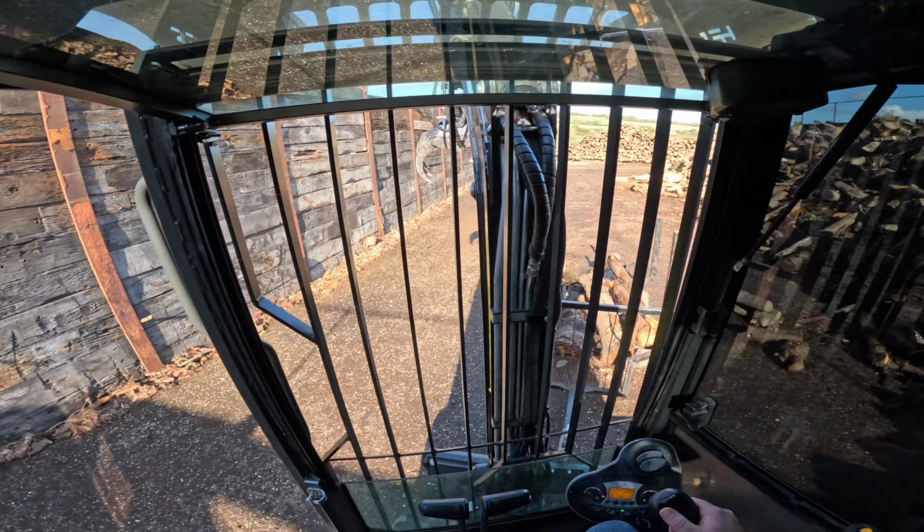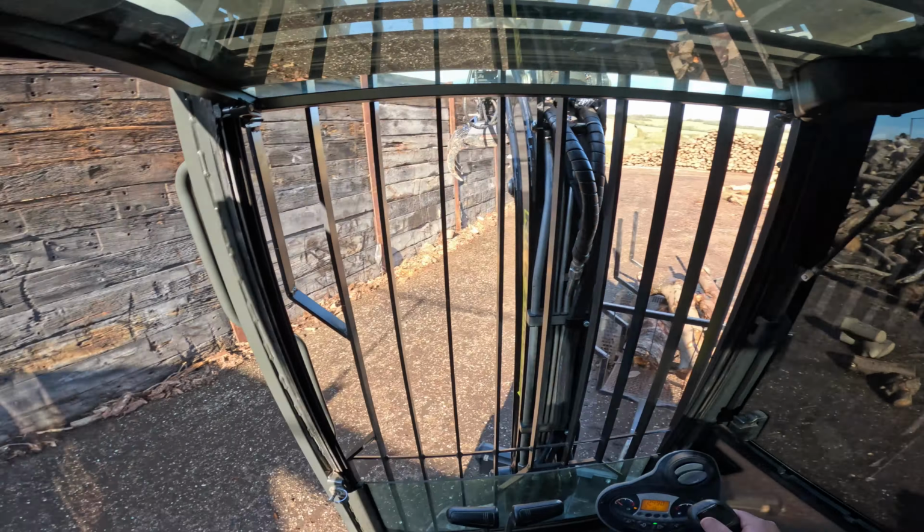So we've got our little timber trailer on the back of the Bobcat, ideal for this sort of stuff. This means I can pull it out and move it over to the cordwood pile, ready to have a sort through it.